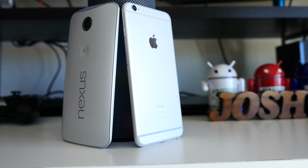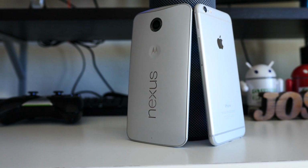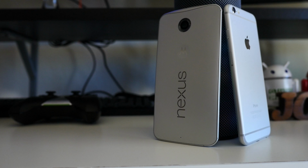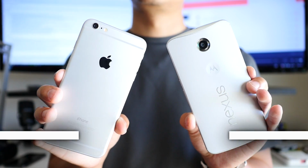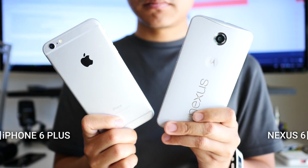With flagship season 2015 just around the corner with MWC, we're revisiting the Nexus 6 to see where it lands in the Android flagship space. But what better battle to wage right now than against the main competitor to Android itself? It's Josh Vergara from Android Authority. What's going on, everybody? And this is the Nexus 6 versus the iPhone 6 Plus.